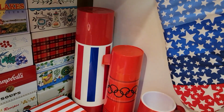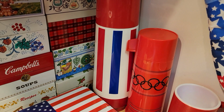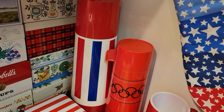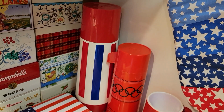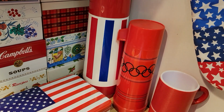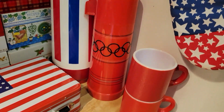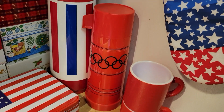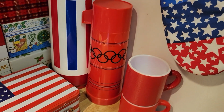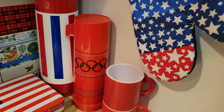We found this big thermos at a Family Pathways in a video I did show you when we went to St. Croix Falls. It was only $5. Beautiful condition. And this one I believe was probably $5 also in another place. Don't recall where though. Sorry about that.